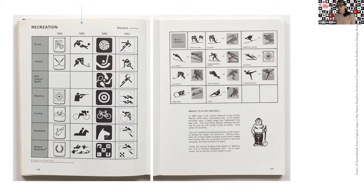Katsumi's idea was to donate the copyrights of the pictograms to the International Olympic Committee to create an international relay of pictorial language for the future Olympics. The idea was to create a system that could be passed on and reworked by future designers of future Olympics, all with the common goal of universal communication. Slide 37, please.